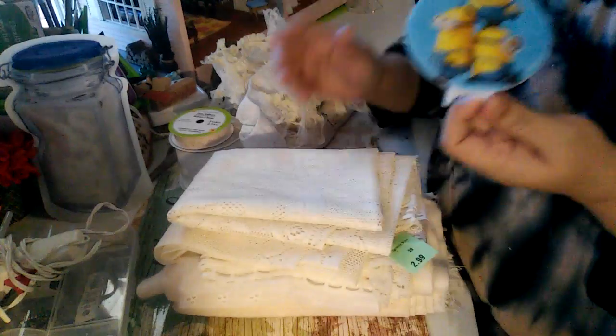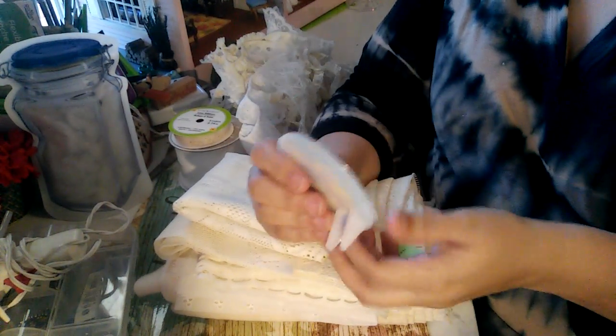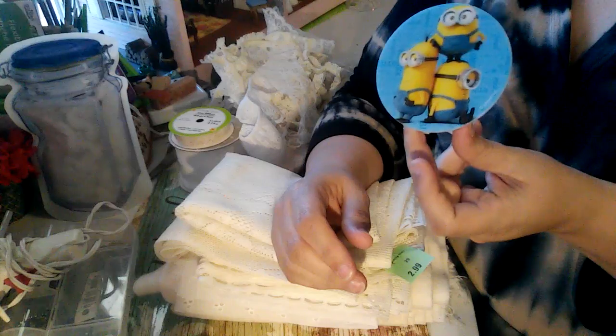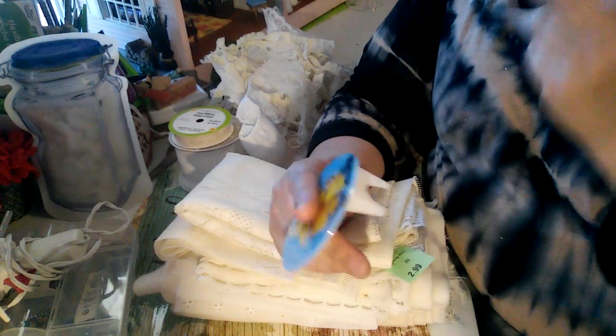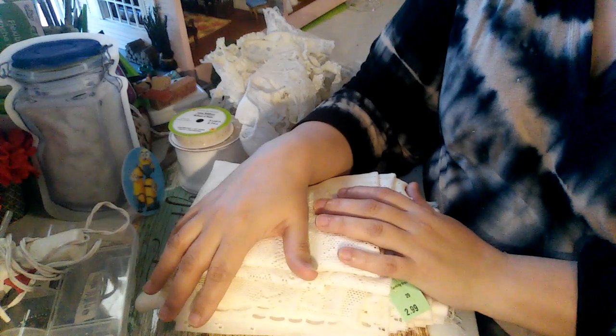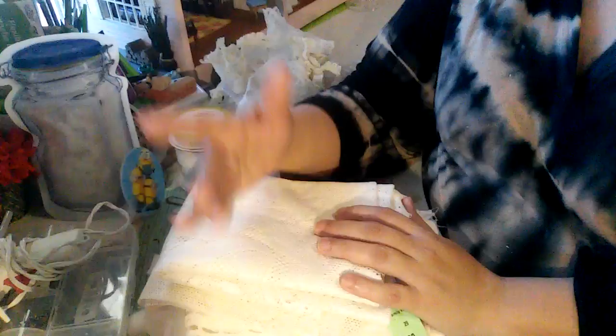And I'm also going to be using this. This is from a nightlight from the Dollar Tree. My kids took it off and they were playing with it, and I said, you know what? I'm going to use this. So I'm going to try to incorporate this in my design, and I have something in my head for how I want to use it. So that's just the beginning of what I want to do. Now I'm going to try to get myself together and start the process.